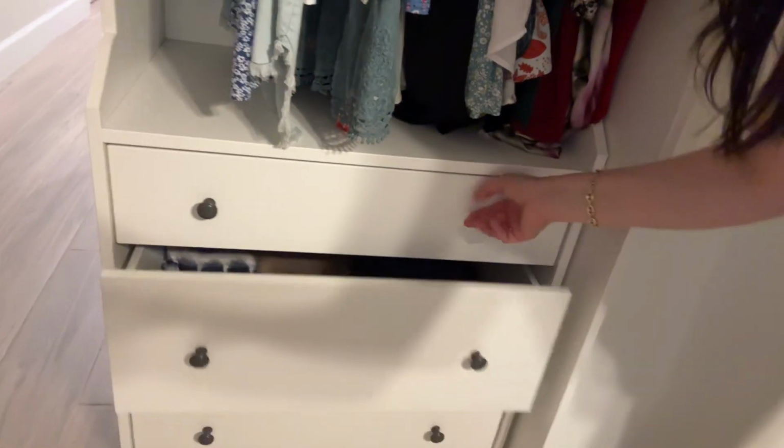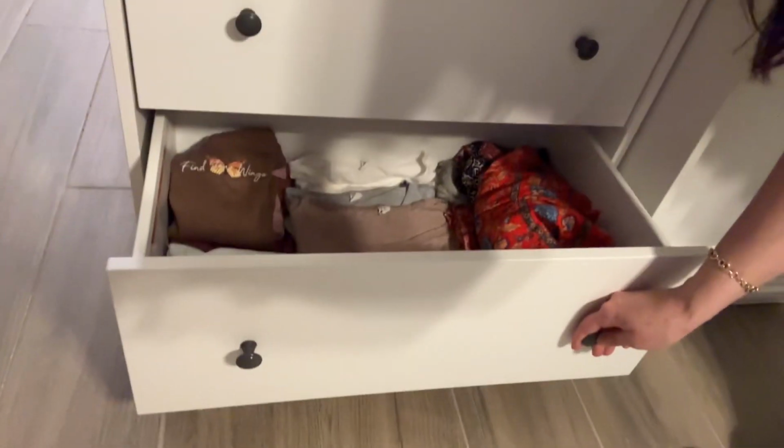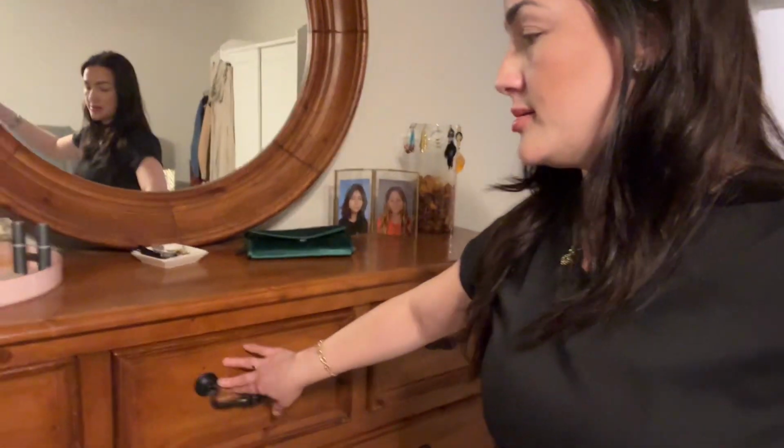And then usually in the drawers, I have more comfortable things like, you know, t-shirts and just like comfy stuff. And then here I have like underwear, socks, bras, workout clothes, pajamas, and then extra bedding down at the bottom, and bikinis and whatnot. Yeah, this is my bathroom. So this is the original.